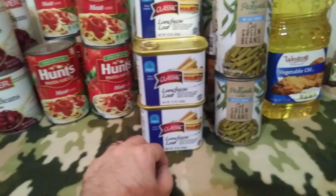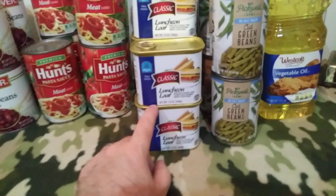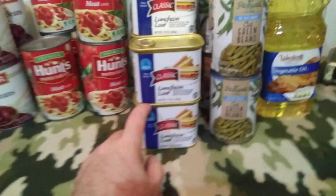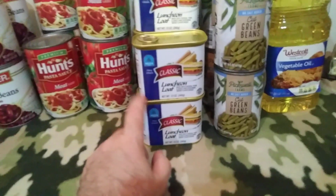This can, you know, it's not bad. Once you fry up Spam or even the luncheon loaf, it's not bad at all. I know some people don't like eating it raw, straight out of the can. I do. You know, it's already been cooked once. I have no problem eating this.